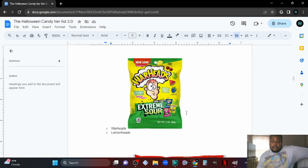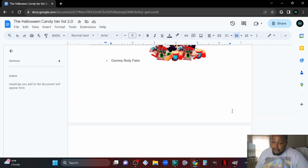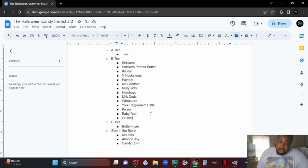But Warheads, it's of course very sour, especially all the flavors, like the cherry, the lemon, the black cherry, all really really sour. This face right here is the exact face you would make whenever you ate a Warhead. They were not joking around when they made that logo. But I can't really fault it for that. It set out for a job to do, and it did the job pretty well. So I think Warheads, I'll put it in B.